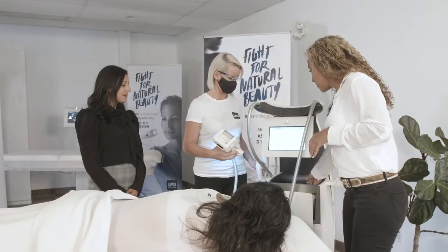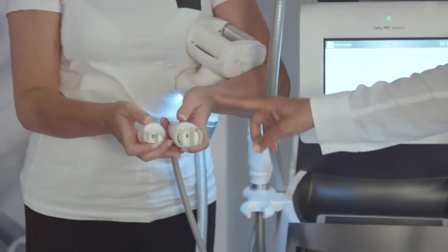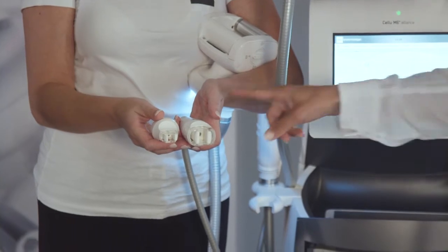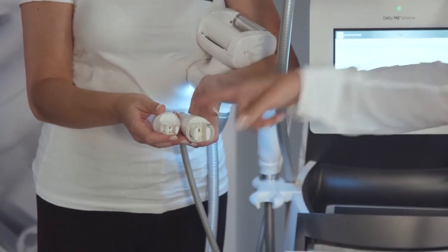Caroline is going to show us the ones for the face. So face, neck, décolleté, and hands. With this one, we can use the smallest one for around the eyes, very close to the eyelids, on the eyelids, on top. It's very safe. There's no risk whatsoever.